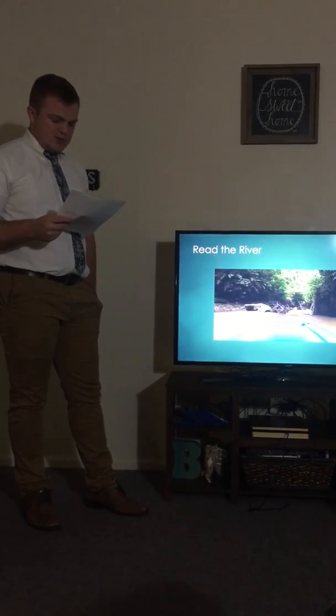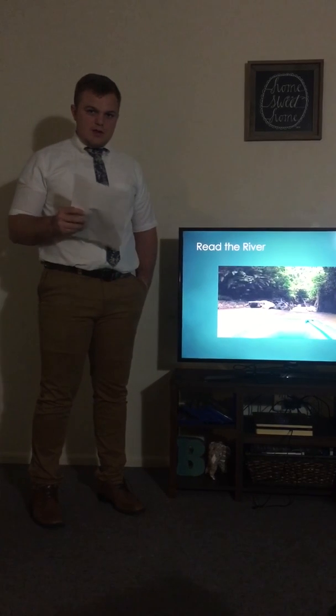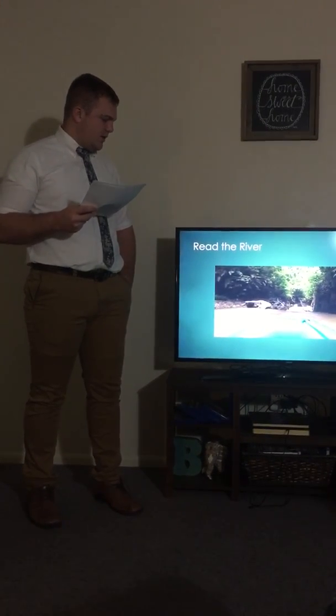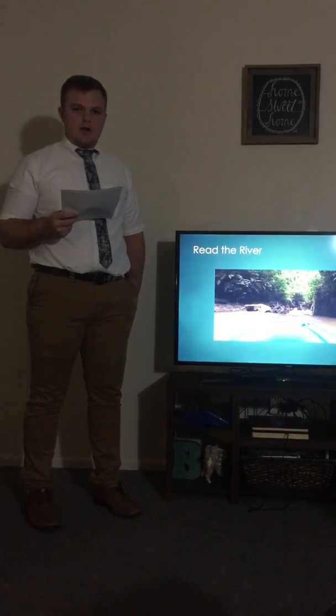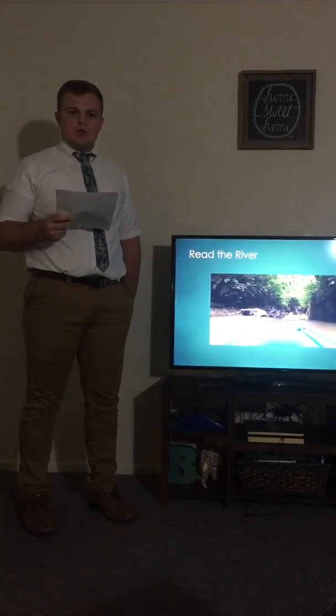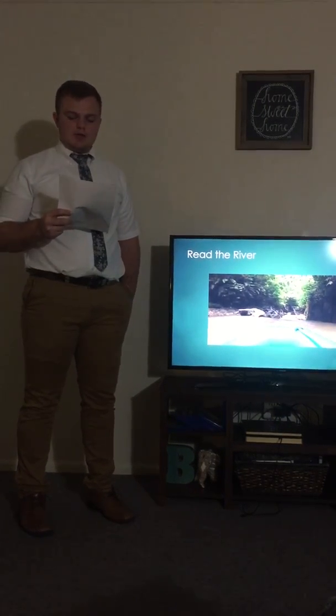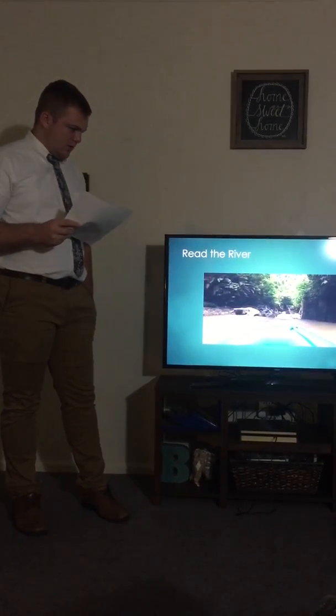And then the last point is reading the river. This is something that you're constantly doing while rafting. As the guide, you are always looking ahead and trying to identify possible issues, whether that's a tree in the river or identifying the best place to enter a rapid. Next one.